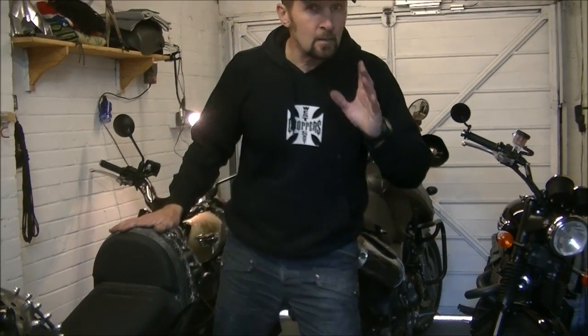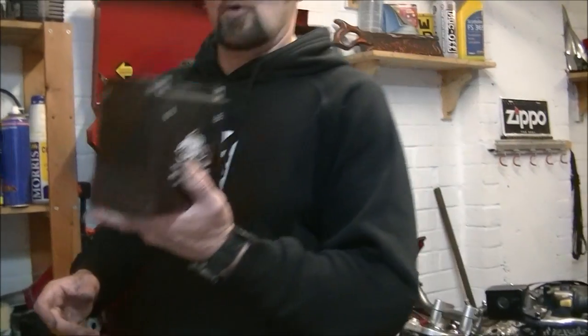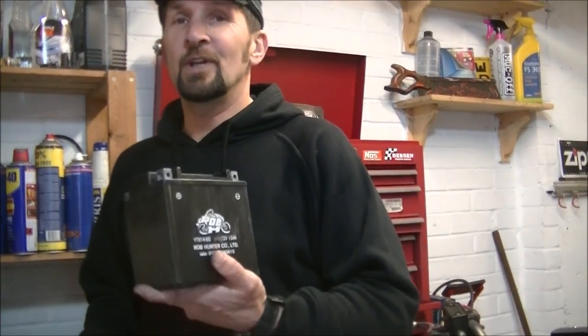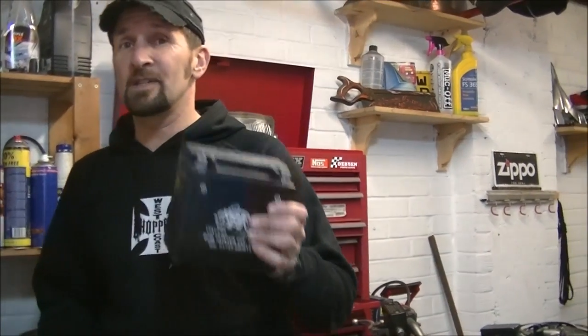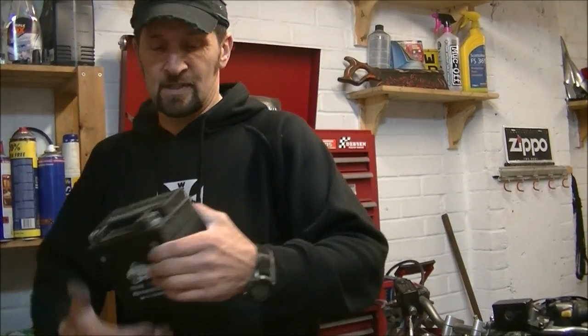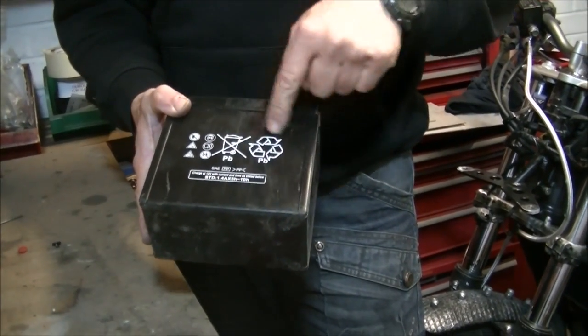Just one more thing, extremely important indeed, and that is that if you're going to get rid of your old battery, obviously you don't chuck it in the bin. Obviously you don't just take it to the tip and throw it. Don't even put it in your recycle bin. That must go to a proper recycling centre. It's even made a note on there. It must be properly recycled. That's what this sign means.